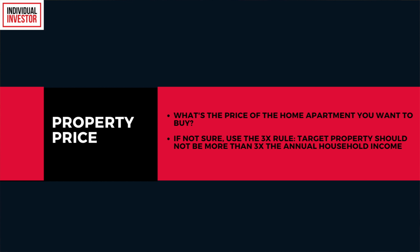So going back to property price, fairly obvious. What's the price of the home or apartment that you want to buy, period. Now, in some cases, people are not sure because they haven't found the house or apartment that they want to buy. So if you're not sure, you can simply use the 3x rule, which is a general rule that people should follow. It's pretty sound advice. Your target property should not be more than 3 times your annual household income.